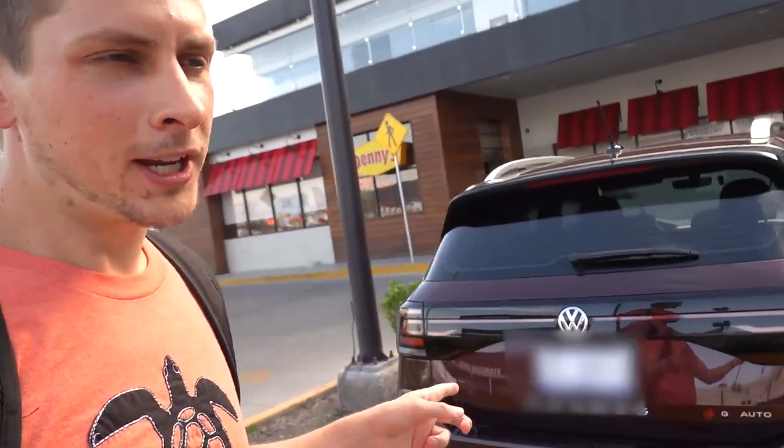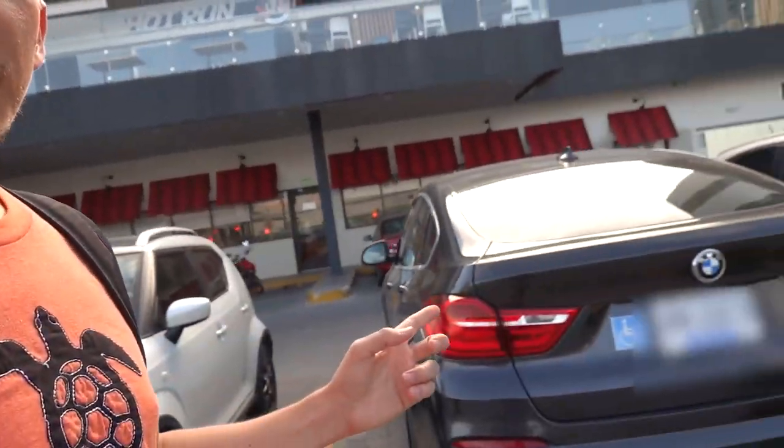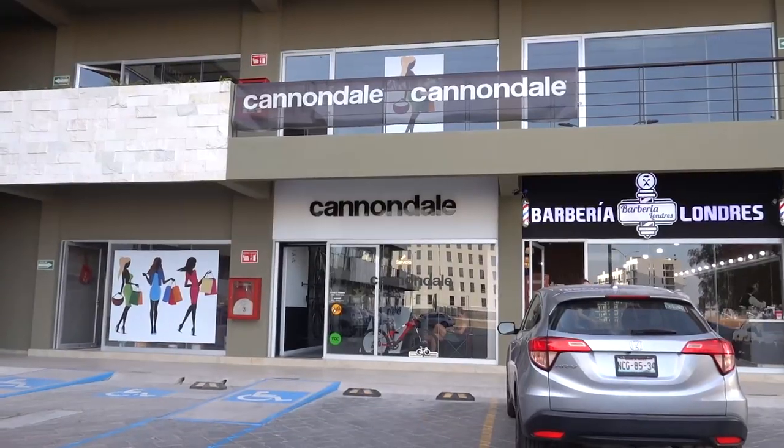I was just asked, what kind of cars can you buy in Mexico? Well, I'll show you a few in the parking lot here. Here's a Volkswagen SUV. Next one's a Suzuki. Next one's a BMW. Honda. So you have a lot of the same brands here that you do in the US. By the way, if you're into cycling or mountain biking, there's actually a Cannondale bike store here.